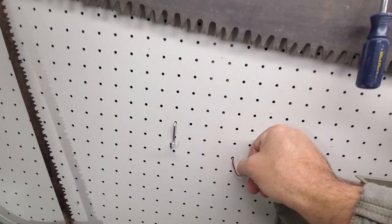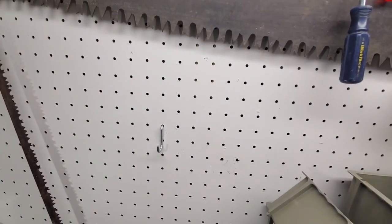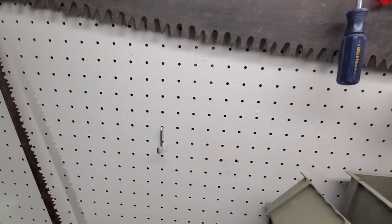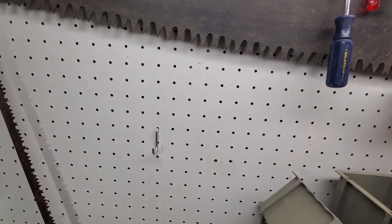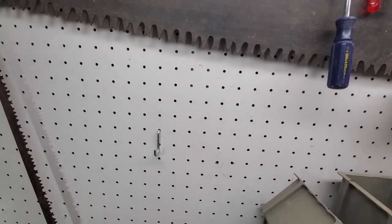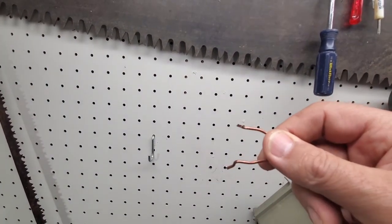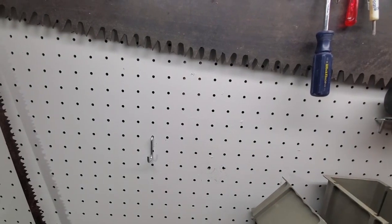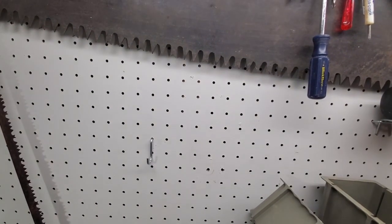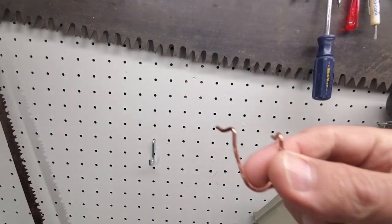So let me just take this one out that I've already wrecked, and we're going to reconfigure it and see if we can get it to turn out better. And I'm going to show you another thought about how I could incorporate these into a wood piece and hang them that way. So since I've got the pegboard, I'm not going to go to any sort of French cleat or anything like that.